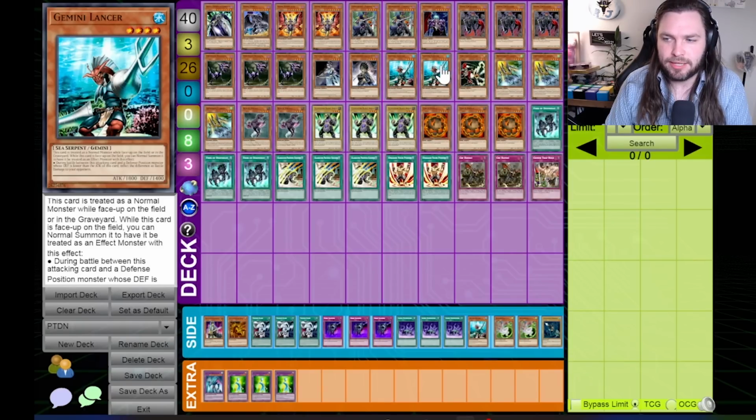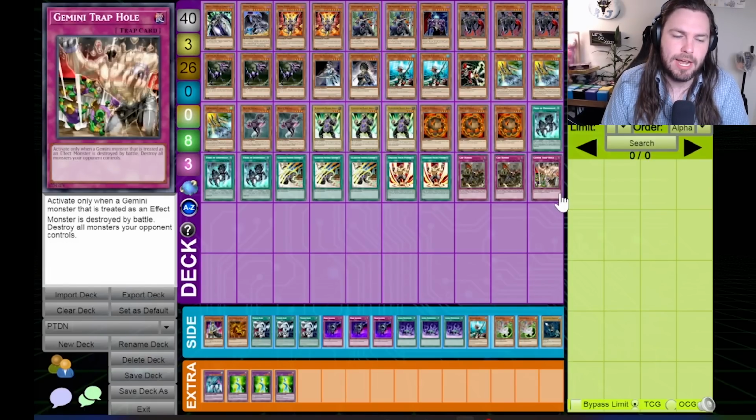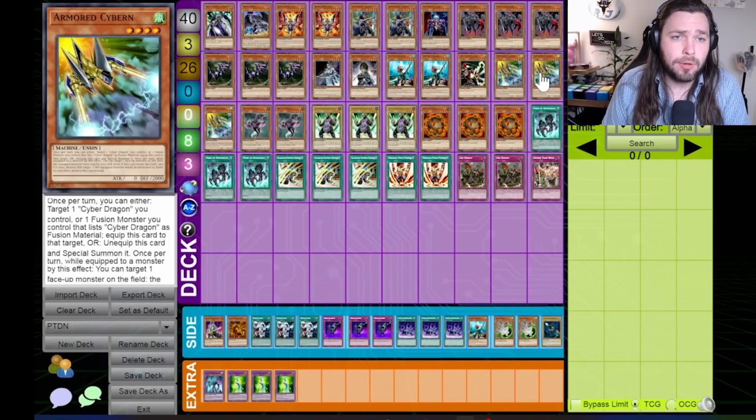Next, we have 2 Gemini Lancer. It's an attacker, but also it is potentially a combo with my double Unleash Your Power and 1 Gemini Trap Hole. Me and commons. I get 1,000,000 ultra rares and I get 1 Gemini Trap Hole. Anyway, 1 Calculator, because if I get a Dark Horus onto the board, this card is massive. Double Armored Cybern, actually triple Armored Cybern because it's a defender.